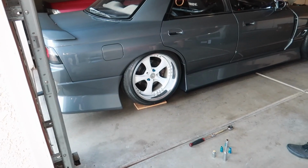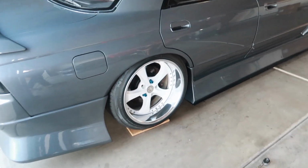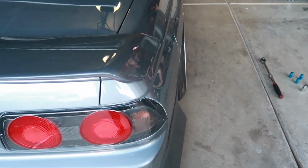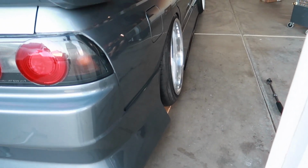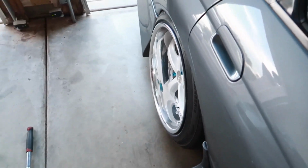These fit absolutely perfect. 18 by 10.5 J. Don't know the offset, but this is an A disc, 225/45 tire. What tires I have in my room in the beginning of the video are 225/35. And this fitment is honestly near perfect.